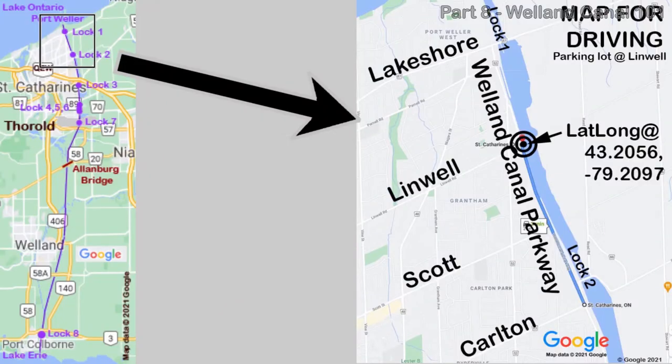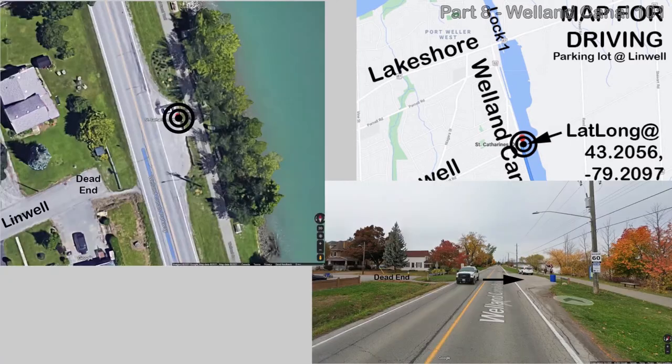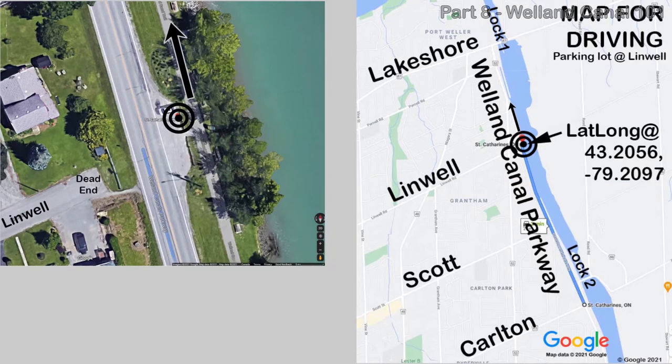This first spot to park is on the Welland Canal Parkway at Linwell. There are two things to talk about here. The first is 250 yards north.